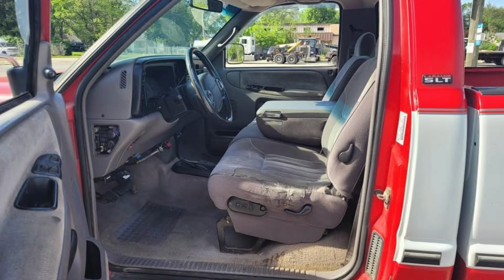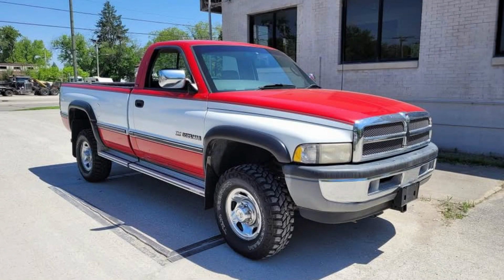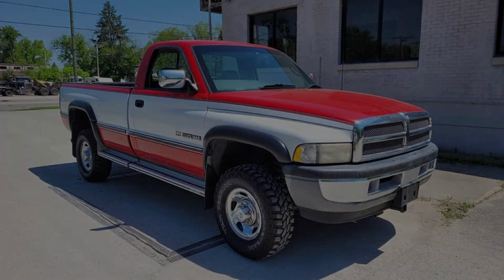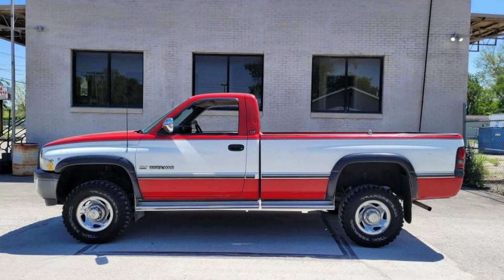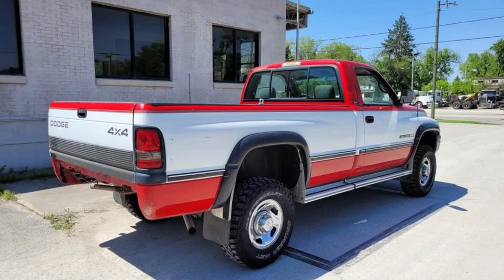The exterior is finished in a bold red color, complemented by a clean gray interior. It rides on a new set of Mastercraft Corsair MXT tires, and the brakes are in good condition. This truck combines durability, power, and utility, making it a solid choice for anyone in need of a reliable full-size pickup.